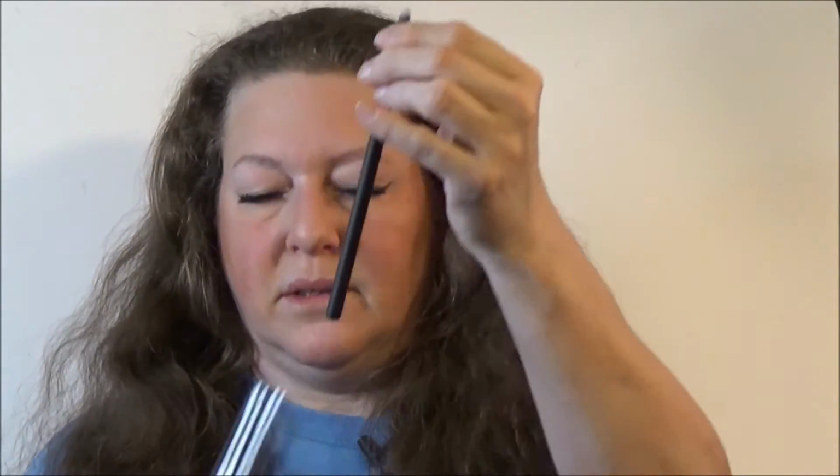This little guy, I like this. It's small, but it's got a nice little tip on it. And I'm going to try this. This will be really good for doing your crease right in here. So I have my usual eye palette that I use often, the I Love Olive You Forever. So I'm just going to go starting back here.